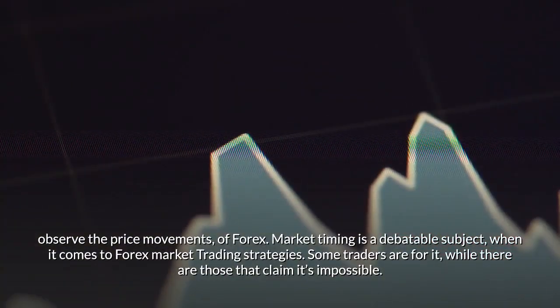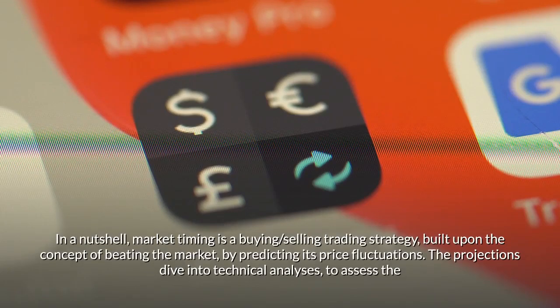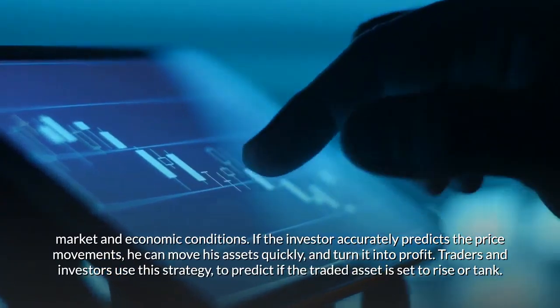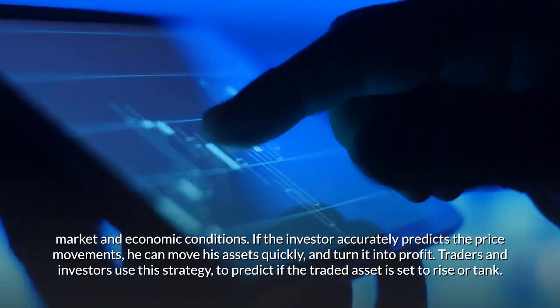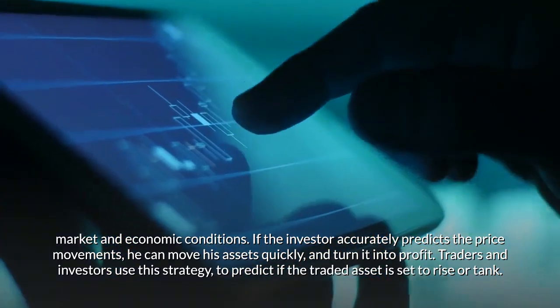Market timing is a debatable subject when it comes to Forex market trading strategies. Some traders are for it, while there are those that claim it's impossible. In a nutshell, market timing is a buying, selling trading strategy, built upon the concept of beating the market by predicting its price fluctuations. The projections dive into technical analyses, to assess the market and economic conditions. If the investor accurately predicts the price movements, he can move his assets quickly, and turn it into profit. Traders and investors use this strategy to predict if the traded asset is set to rise or tank.